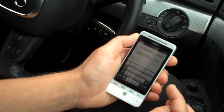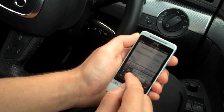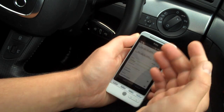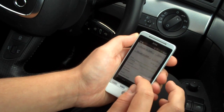So if you add it on ABC mode, just like the previous keyboard, you press once for the first letter and you press twice for the second letter on each key. So that's various different ways of putting data in. If you do find that you only use a portrait screen and you maybe get fed up with the QWERTY keyboard on there, then that's a way to do it.